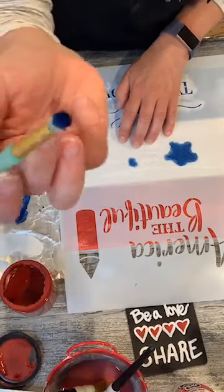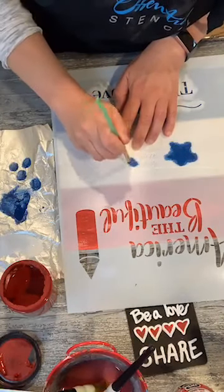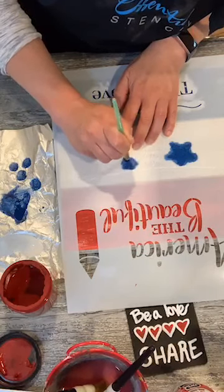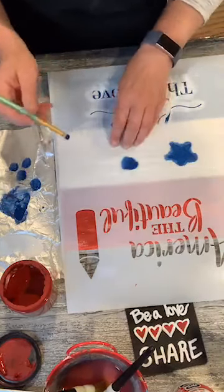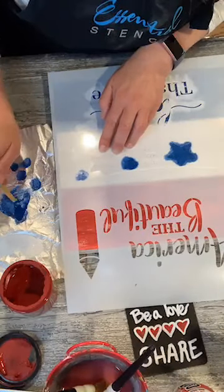I've offloaded it 4 times, and that brush is still holding on to that much paint. So offload, offload, offload. That's why we say it. If you're getting bleed through, make sure that you are offloading as much as you need to be. Okay, I need more paint.